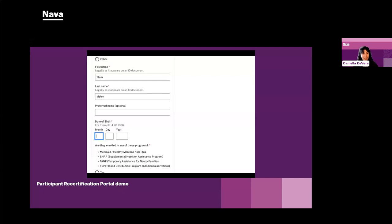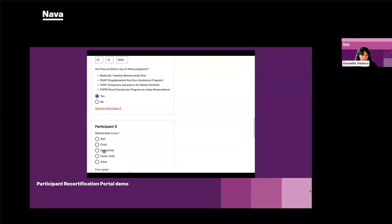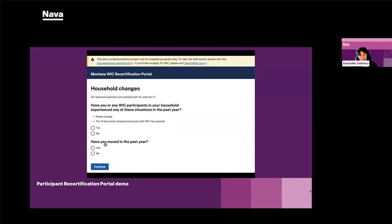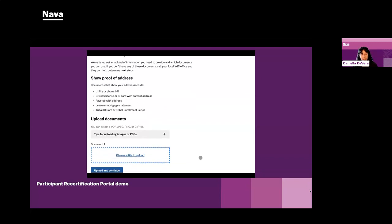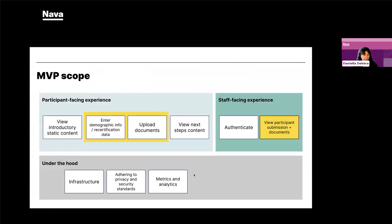This person's filling out the form for their second beneficiary. All right, so this person is enrolled in Medicaid, SNAP, or TANF. You can also on this page add or delete more participants in case filling out this information you've realized you've forgotten someone or you actually didn't need to include them. Then we ask about household changes. So if you've moved or if you've had a name change, and then that would inform if somebody needs to upload documents or not.